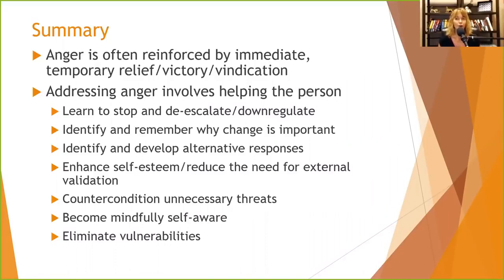Addressing anger involves helping people learn to stop and de-escalate or downregulate. You're not going to think clearly when you have tunnel vision and you're in that adrenaline haze. They need to identify and remember why change is important. Why was it again they wanted to start working on this anger management stuff? Identify and develop alternate responses. Both of these are things they can keep on index cards or on their screensaver on their phone so they can easily and quickly refer back to them and go, okay, this is what I'm supposed to do.